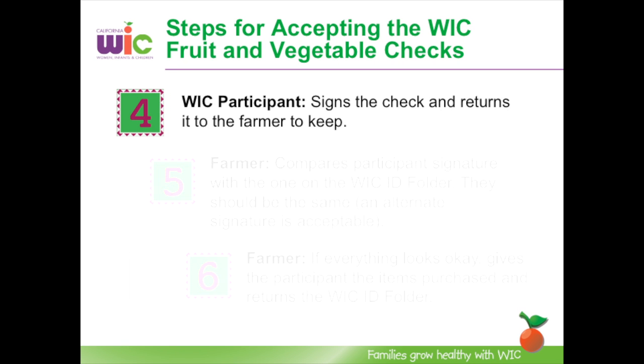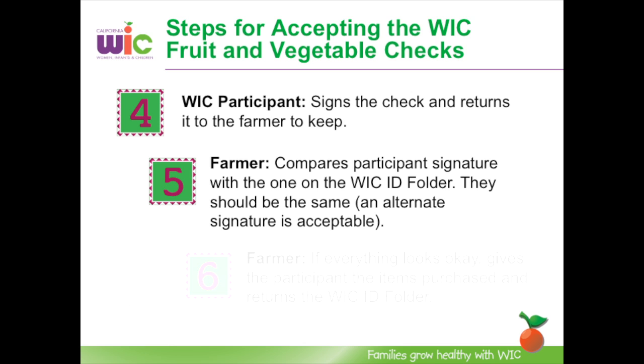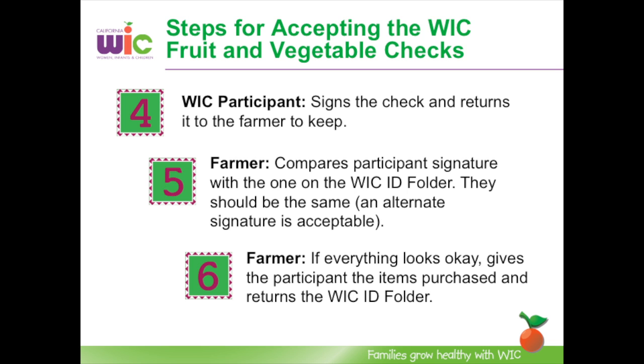4. The WIC participant signs the check and returns it to the farmer. 5. Farmer compares participant's signature with the one on the WIC Identification Folder. They should be the same. 6. The farmer, if everything looks okay, will then give the participant the items they purchased and return the WIC Identification Folder.